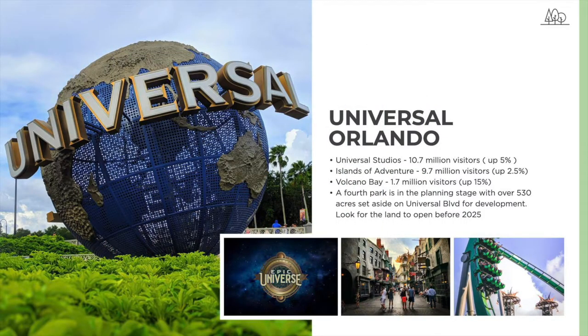And one of the biggest amenities in the area, aside from Disney, is Universal Orlando. Universal Studios has added up to 10.7 million visitors this year, and that's up 5%. Islands of Adventure had 9.7 million visitors, up 2.5%. Volcano Bay, which is one of the newer attractions in the area, had 1.7 million visitors, which is up 15%. And a fourth park is in the planning stage with over 530 acres set aside on Universal Boulevard for development. Look for the land to open up before 2025.